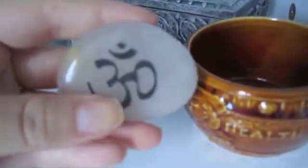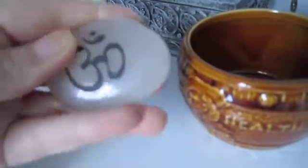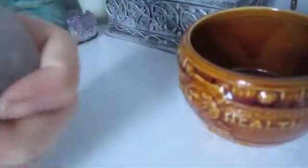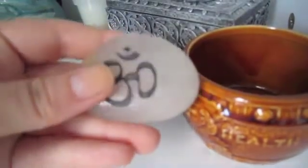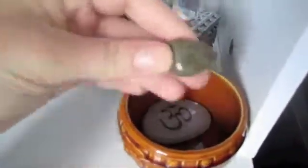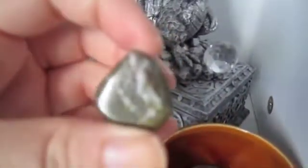So I have my worry stone. This is my worry stone with the Om symbol, of course. It's just something that I can have in my pocket and hold on to. I use this a lot when I'm in school. I normally have it in my pocket. It's really helpful. And then the other one that I have in here is the dragon stone.